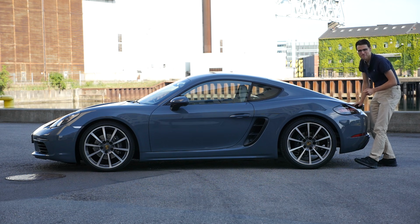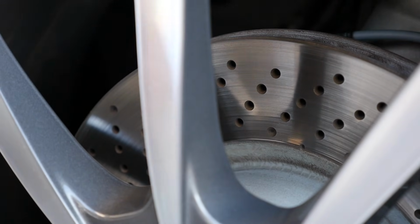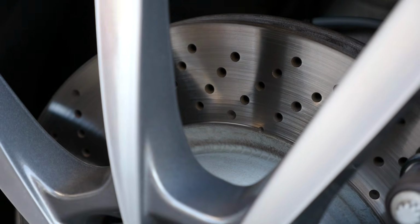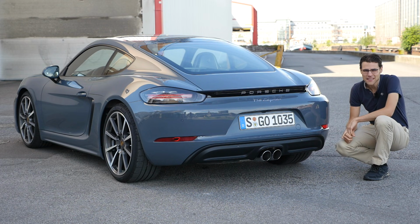And looking at the brakes, it's very interesting to hear that the normal Cayman now receives the former brakes of the Cayman S, and the Cayman S, the brake discs of the 911. So they stepped up the game as for the brakes. So what is new with the 718 Cayman in the rear?